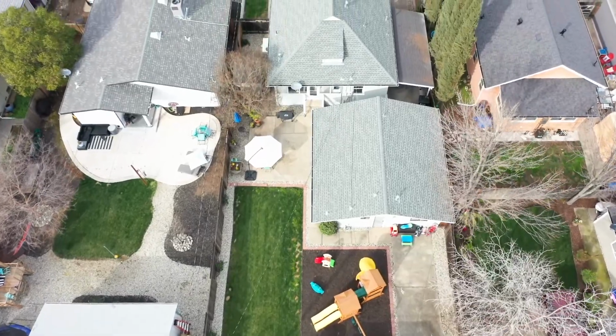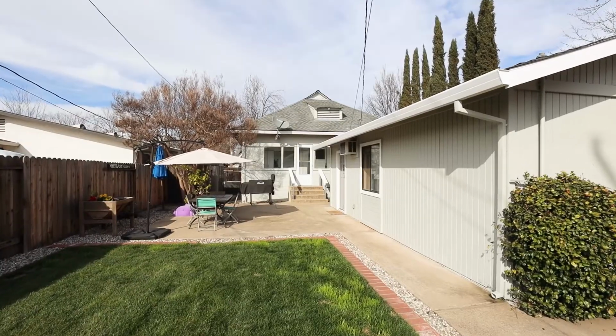But the best part is that there's another unit on site. So if you're looking for a place for your in-laws, a place for other family members, a place for a home office, or you just want someone to move into the unit and offset the costs of your mortgage, then this is a great opportunity for you.